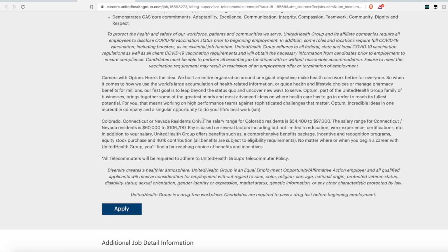Now, of course, pay is always dependent on location and experience, but this position starts out at around $54,000 a year and goes all the way up to $106,000 a year. So if you have healthcare experience, this might be worth applying to.